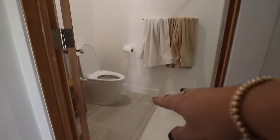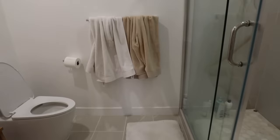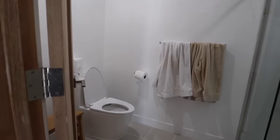Please excuse me that I did not clean any of this up for the video clips, but just the same floor in here. Again, it used to be that dark gray, and I do like the shower in here. I think it'd be cool to like lime wash the walls in here or something, maybe.